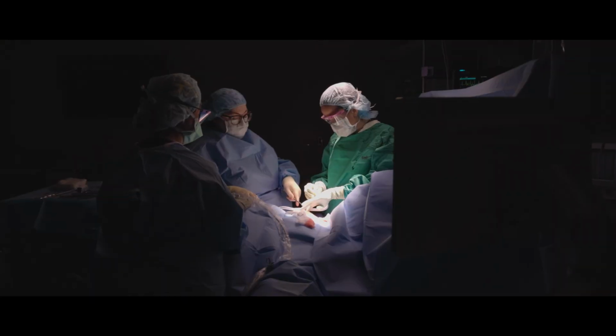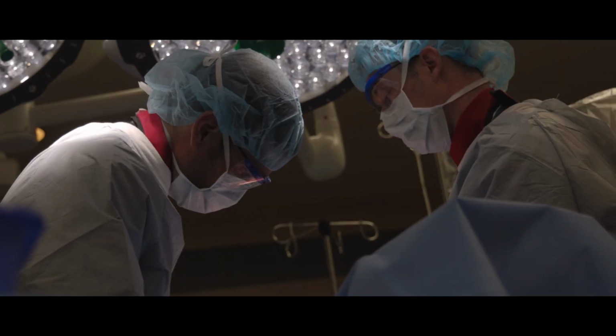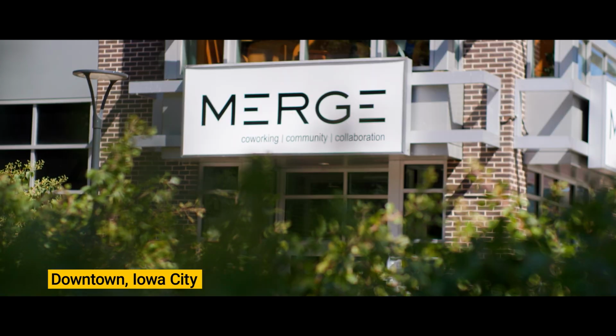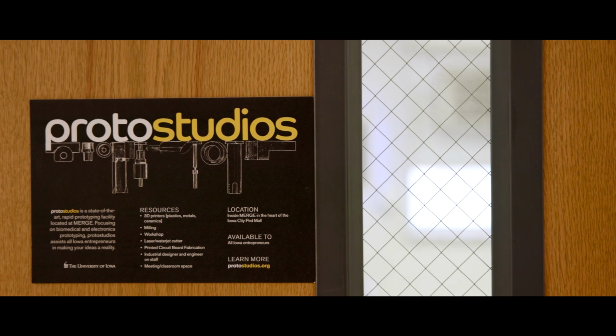The majority of the work that I do is focused on the healthcare side, because about 70% of the intellectual property created at this university is in the healthcare realm. So Protostudios was originally started in Merge, and then we opened an office here at UIHC, which has dramatically propelled the use of this service around campus.